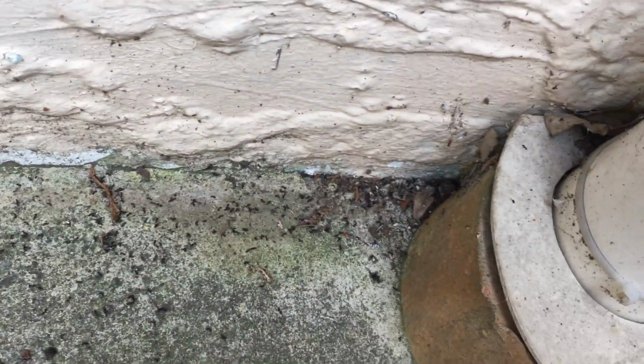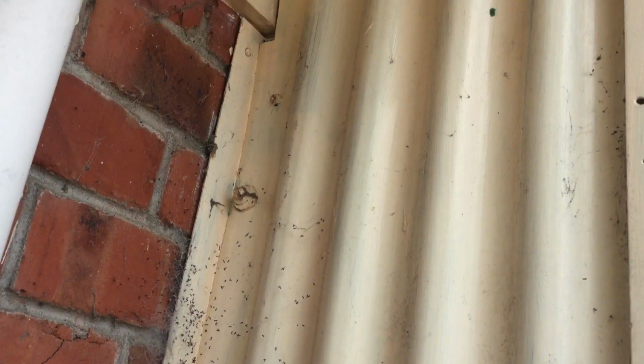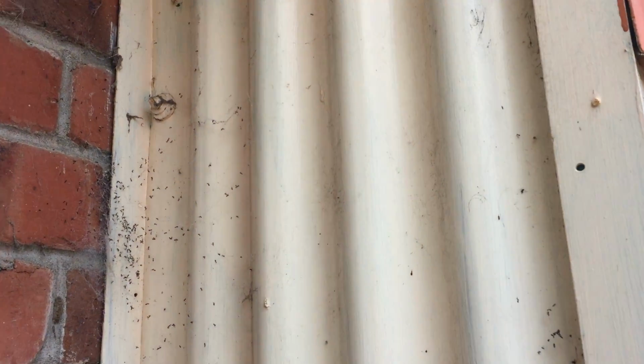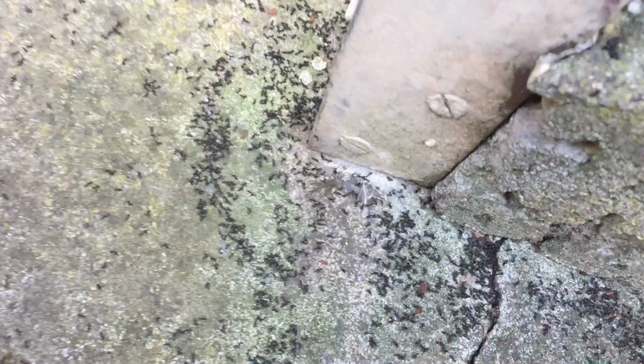So I think I have to put another application after a couple of days. I just leave it for now. Yeah, that gel is really effective. Yeah, as you can see here on the ground, there's a lot of ants there. They are all eradicated.